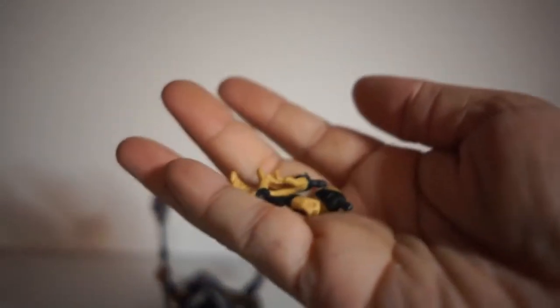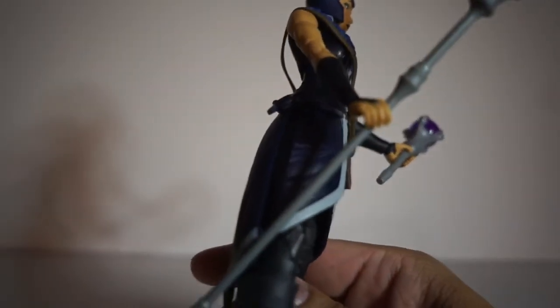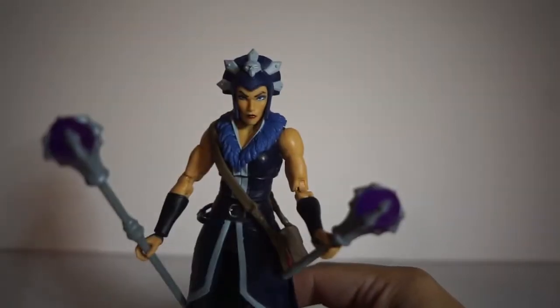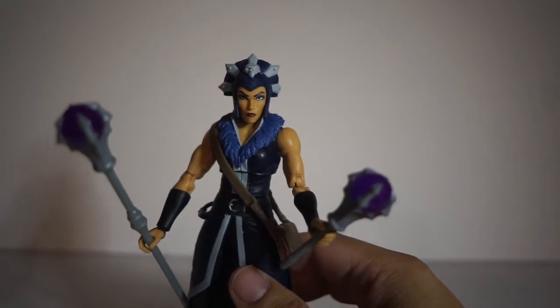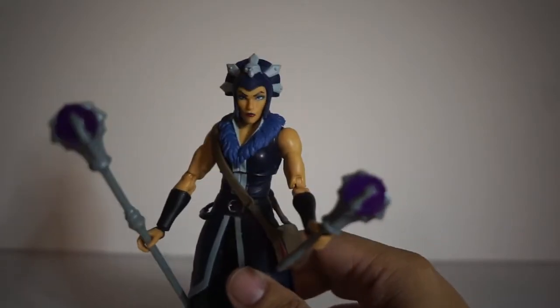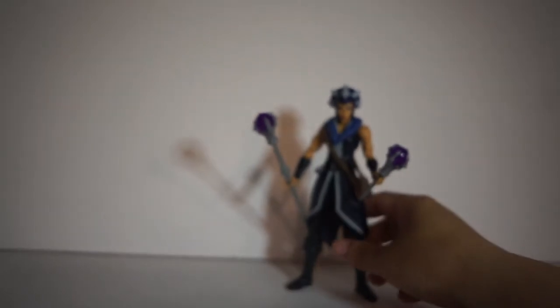She also has tons of hands, which I would not be using because the only hands I'm interested in are the ones that can grip or hold her accessories. The other hands to me are useless. I mean, why would I want hands that don't hold anything? I don't know. So yeah, that's Evelyn.